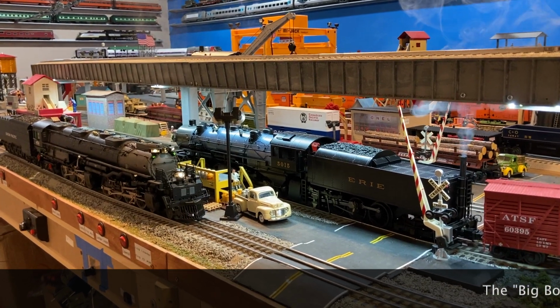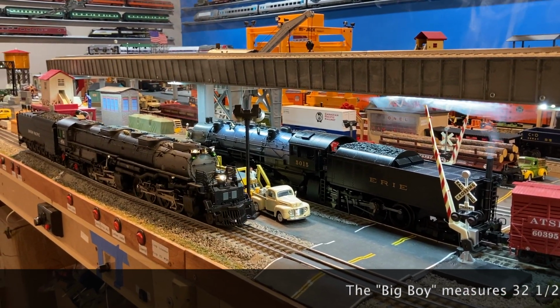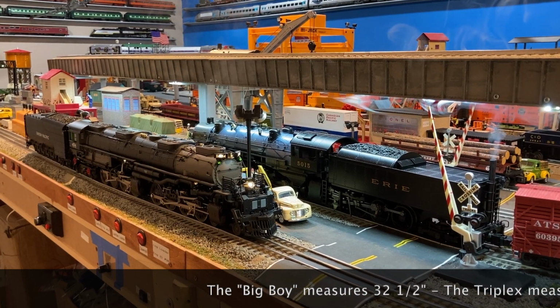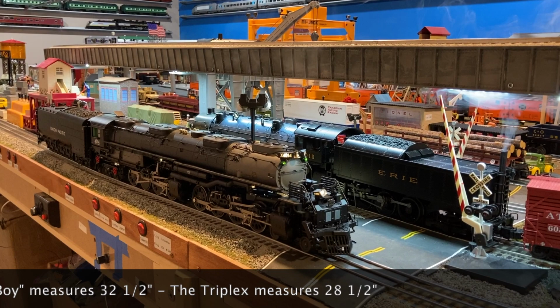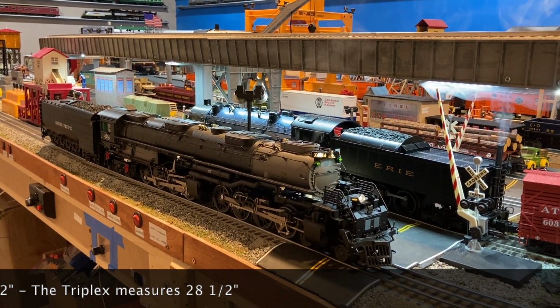And a short little video comparing the size of the MTH Triplex to the Lionel Big Boy. The Triplex is no slouch, but the Big Boy still is the Big Boy.